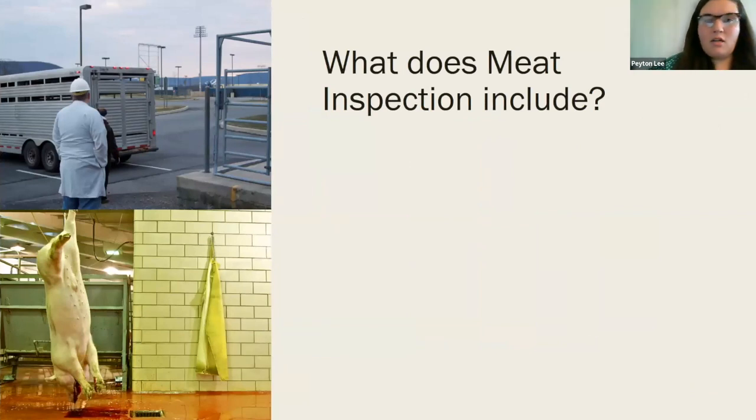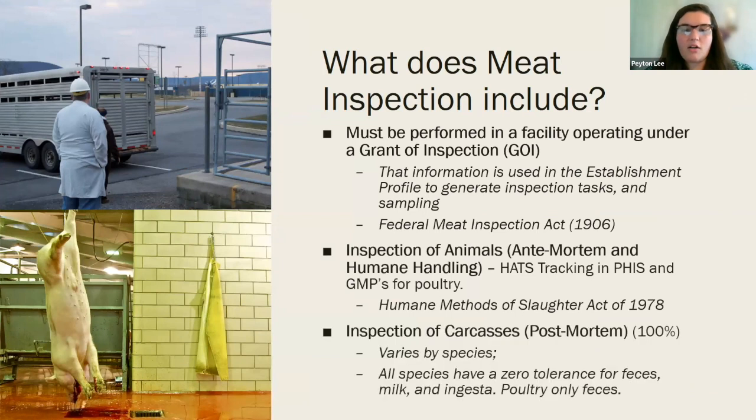The main part of our meat and poultry program is inspection. Those are at plants that slaughter and process. What does that include? All of these must be performed in a facility operating under a grant of inspection. The inspection of the animals, antemortem, and humane handling. At any inspected establishment, any animal that is brought in is looked at by the inspector both prior to and after slaughter.